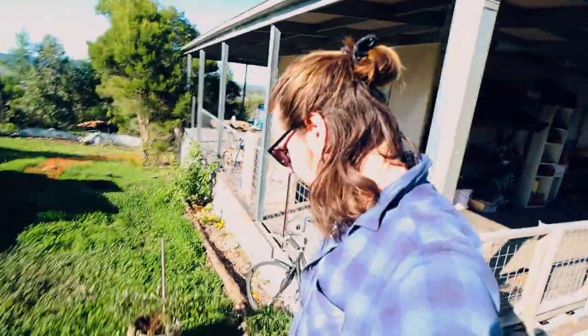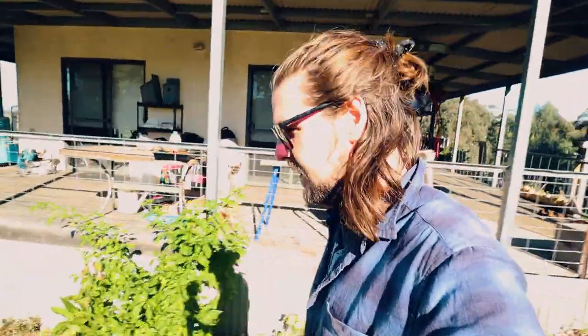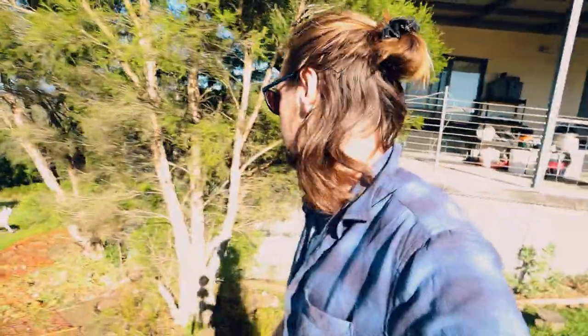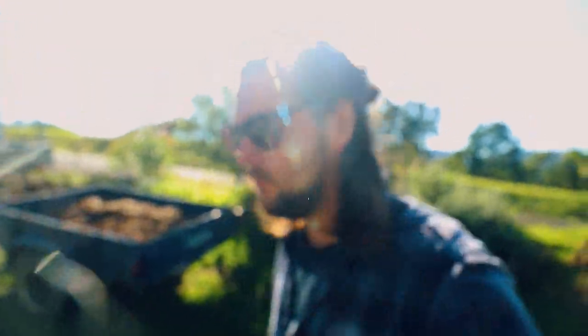Bit of a cleanup day today, guys. So yesterday was my busy day. Today I'm doing some music, bit of this, bit of that. So today I'm just coming out to finish jobs that I've half started. I'm really good at that. Look at this. All right, so I've got wood chips right here that need to be put on the ground so I can go get more wood chips.